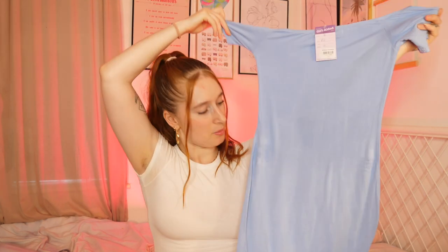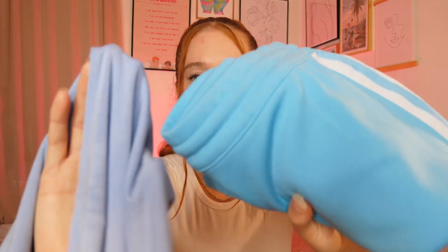My next purchase, I love it very, very much. It is honestly so simple but effective. Here we have a sky blue bardot stretchy bodycon dress vibe, and I love it. This is the blue that I was hoping this skirt was gonna be. As you can see, I wasn't hoping it's gonna be exactly this, but it's closer to this.